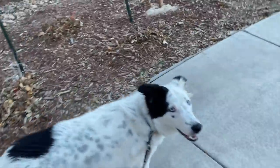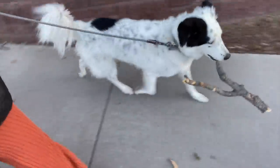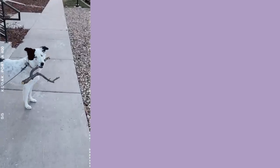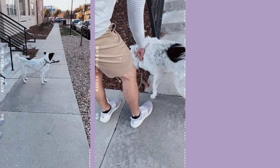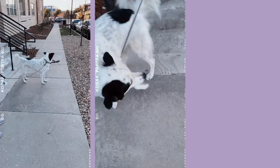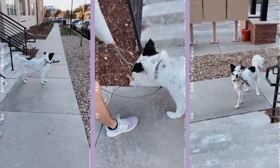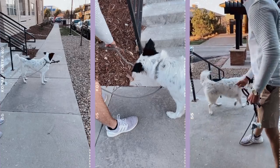Josh's home. Hi, Fanny. Are we on a walk? Are you so happy? Oh, we got a big stick. Careful. Did you find a stick? It's an outside toy. Okay. Come on. No, leave it. Aww, he's so good. No, that's an outside toy. Hey, drop it. Come on.